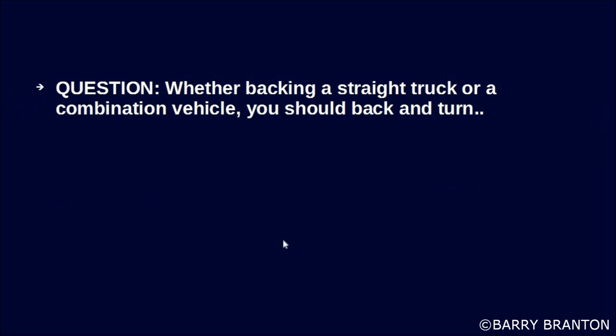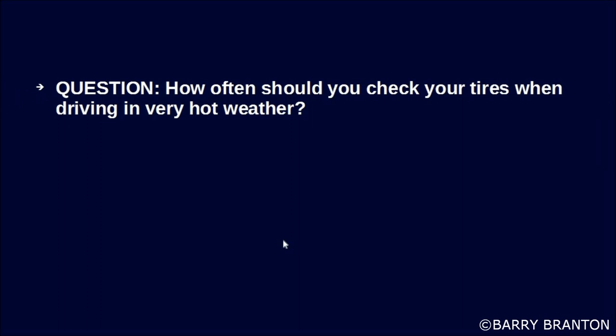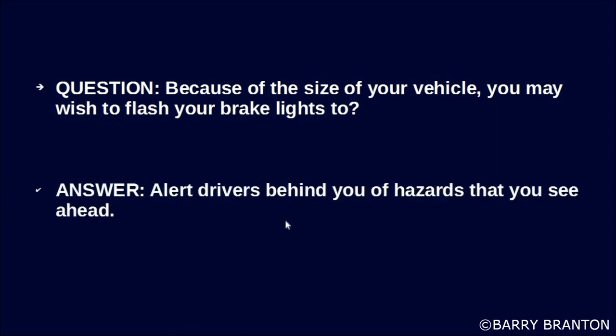Whether backing a straight truck or a combination vehicle, you should back and turn towards the driver's side. How often should you check your tires when driving in very hot weather? You should check them every 2 hours or every 100 miles. Because of the size of your vehicle, you may wish to flash your brake lights too. Alert drivers behind you of hazards that you see ahead.